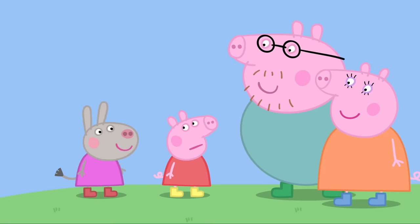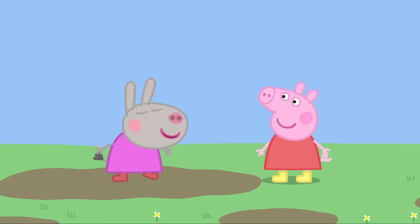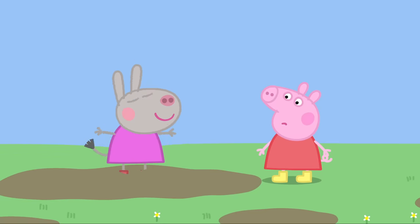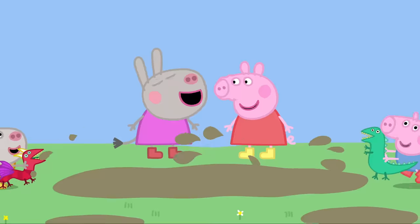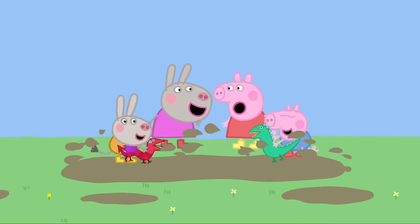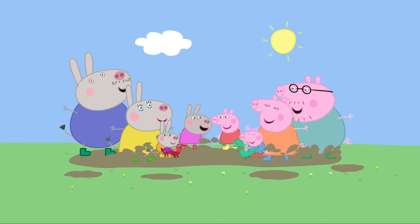Oh, come on, Peppa! J'adore sauter dans les flaques de boue. Ah, that's what I was going to show you. We call it jumping up and down in muddy puddles. J'adore jumping up and down in muddy puddles. Everyone in the whole world loves jumping up and down in muddy puddles.